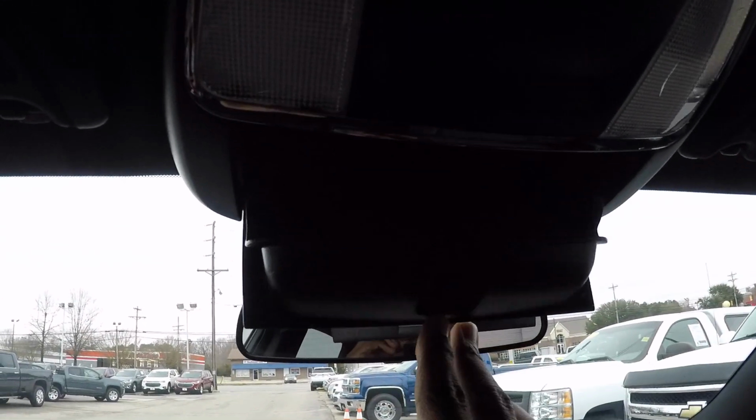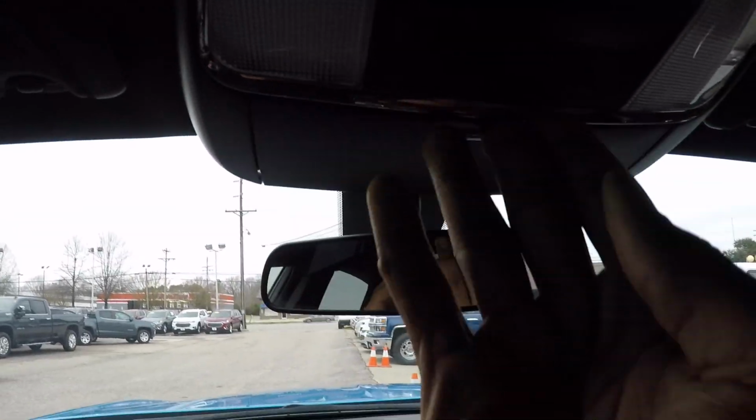He could put sunglasses right here, got an empty space right there. You got microphones on both sides. You can't really see it, but you see my finger touching it right here, right there, just in case you got a passenger in here that wants to talk to somebody that's on the phone.